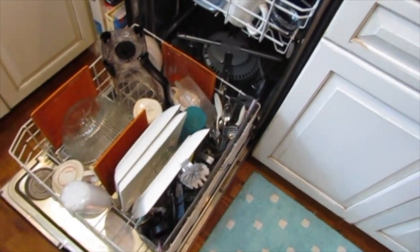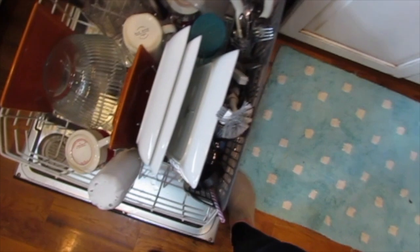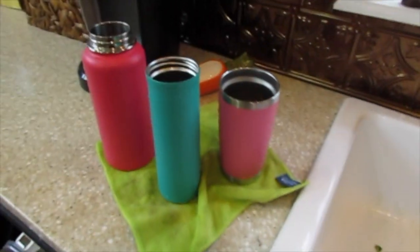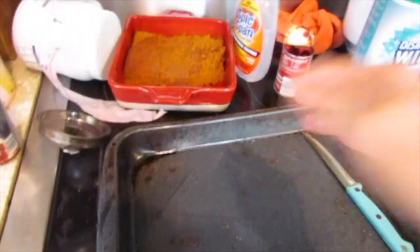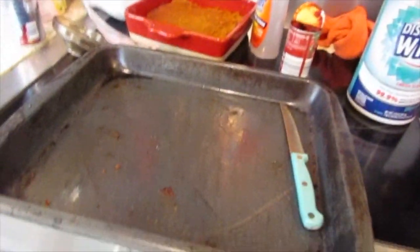Okay, I've got the dishwasher as full as it's gonna get. So I'm gonna go ahead and start it. And I'm gonna clean out my sink. And then these need to be hand washed. And then I could not get these in the dishwasher, so I'm gonna hand wash them also.